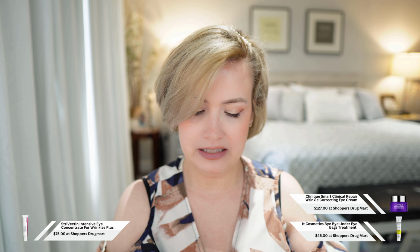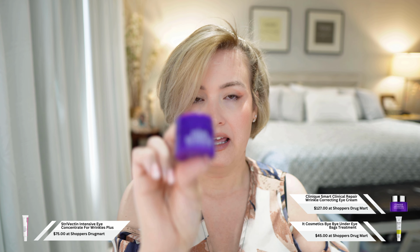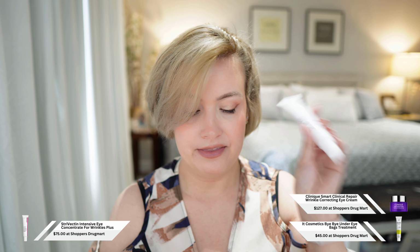On top of this one, I also got in that Clinique package, I got the Clinique Smart Clinical Repair Wrinkle Correcting Eye Cream. So this I'm actually going to be using at night, and I have been, and I'm finding it phenomenal. I'm loving it. It's nice and thick, and it massages in really nice, and it just does the trick. So I don't know if this one is a keeper or a throw it outer, but I do know that this one is definitely gone.